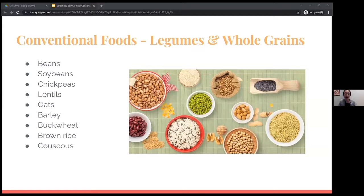And the fiber content of whole grains has been shown to have an inverse relationship between whole grain consumption and colorectal cancer. So what happens is when your body is fermenting or digesting these whole grains, the short chain fatty acids inhibit carcinogenesis. So they prevent those carcinogens from forming and multiplying in our bodies.